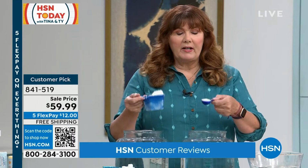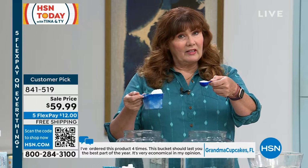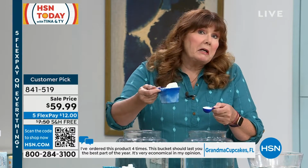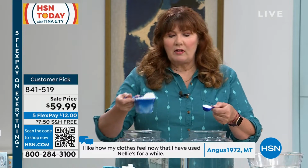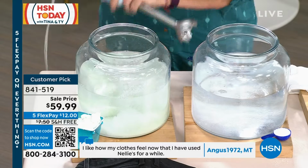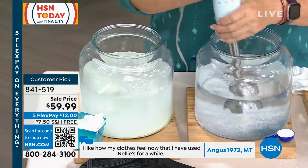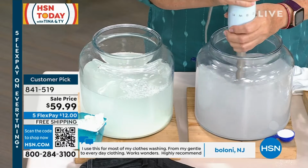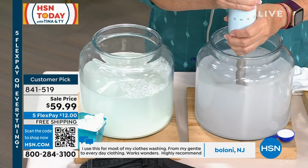I'm gonna show that to you right now. So here's my NELLIE'S, one little teeny tiny itty bitty tablespoon. Here's my scoop of powder, could be a cup of liquid, but you use a lot of it. Into the water they go, and I'm going to mix them up with a lovely immersion blender, courtesy of Carrie Miletto, who will be on a little bit later. Thank you, Carrie. That's right. Carrie is here today.